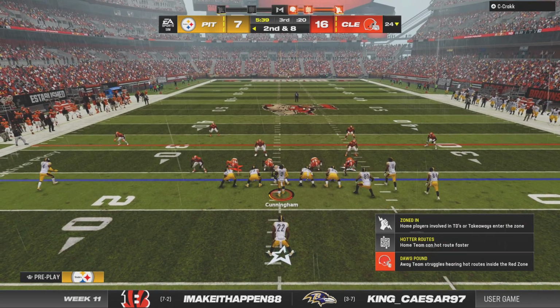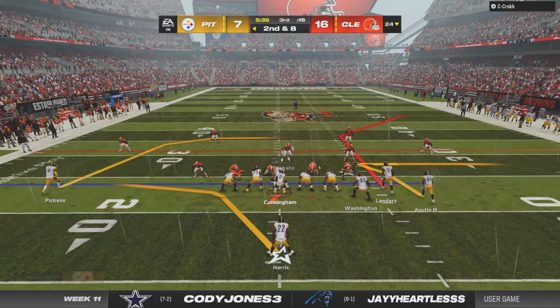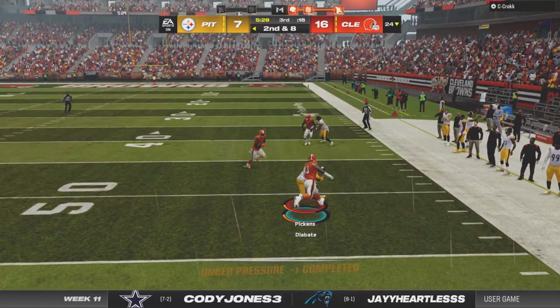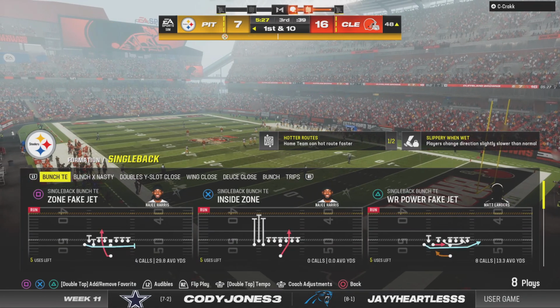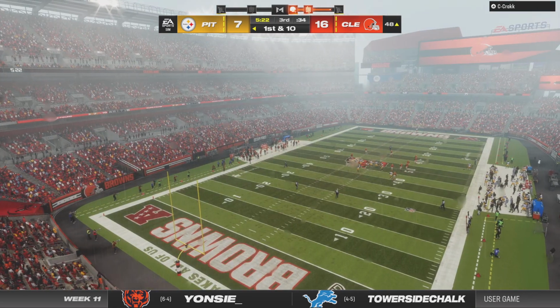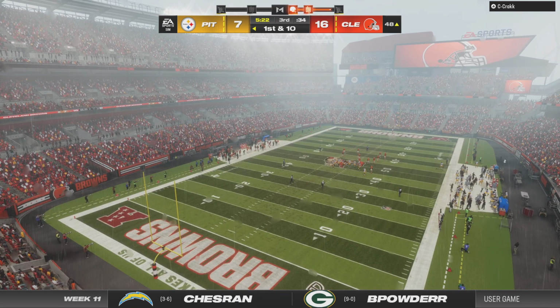From the 24 now, here's the 2nd and 8. Play fake. Now Cunningham rolling to his right. Pass complete. George Pickens with it. And he'll be taken down, but not before they work it across midfield. A gain of 28 yards there and give him a first down. Here we go, here we go.